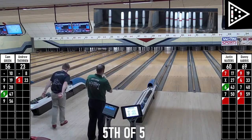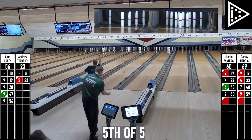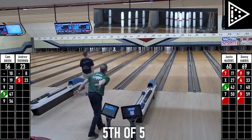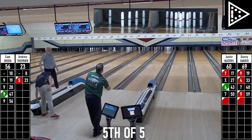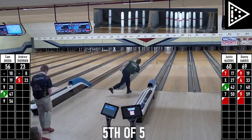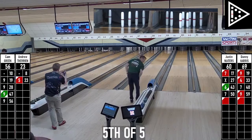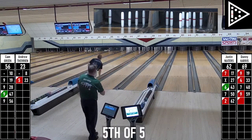Justin Waters now up on lane 29. 7 marks in the 10 combined for Harris and Waters. Andrew needs an out. Waters half Worcester on this one. Bit of a setback here, so to speak.